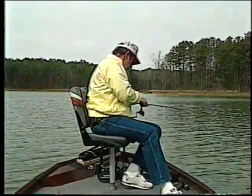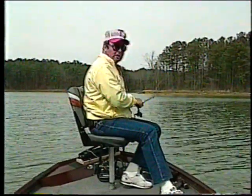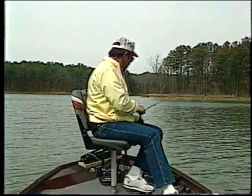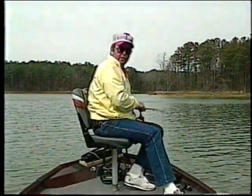All I'm going to do is ease up when I see the stump on my unit. I'm going to let the boat ease back just a little bit, keeping the bow into the wind. I'm going to let it drift back just a little bit where I can work that jig all around that stump. And I know that I'm directly over the top of it.